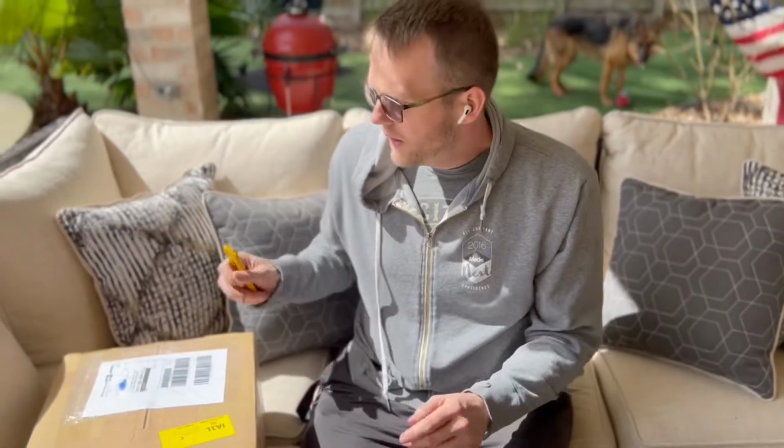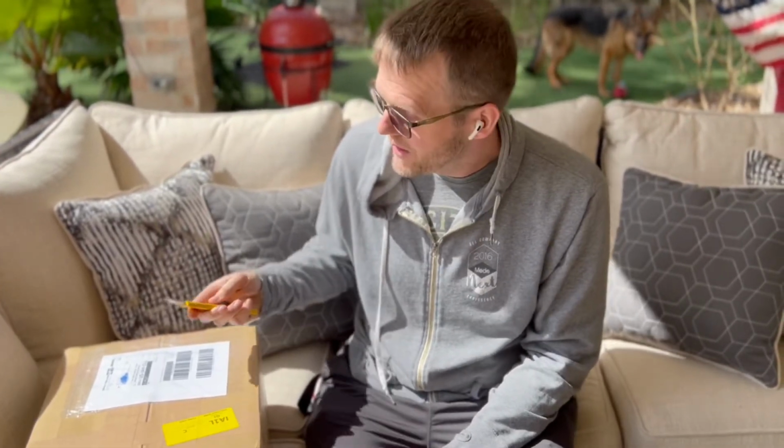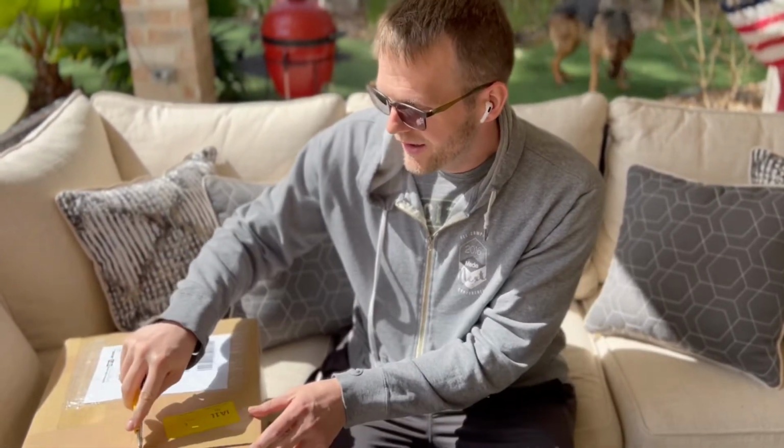I think it's going to be pretty exciting stuff, and it's fun to actually feel like I'm getting something for the money I paid for buying this car, if anything, in a little box. All right, guys, so here we are. I got the box. I'm going to go ahead and open it up. Like I said, this came in less than a day, which I'm surprised, from Nagoya to Texas.